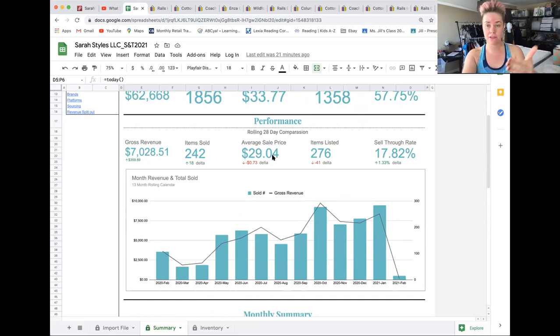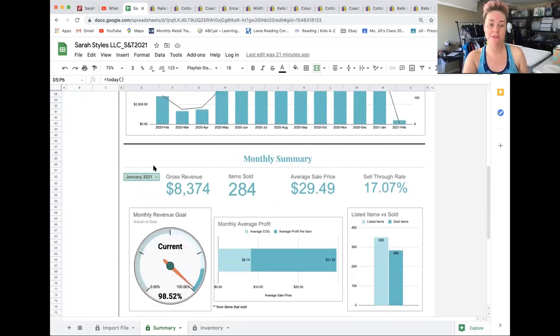Now, this has declined over the course of the pandemic. I used to be closer to $40. But I've increased my sell-through rate, right? And I'm making more money, right? End of the day, that's what it's about. So I ended where I am, $8,300, almost to that $8,500, 284 items sold, $29 average sale price, and my sell-through rate of 17%.